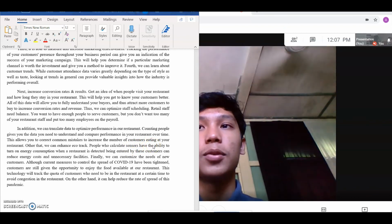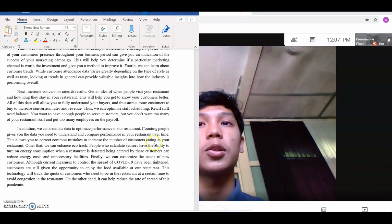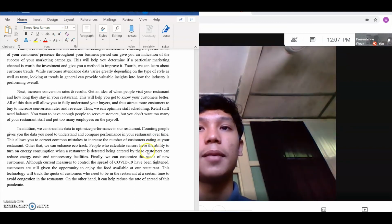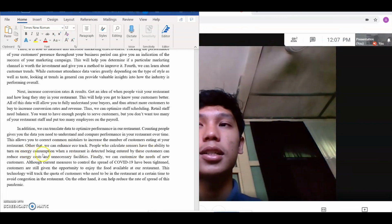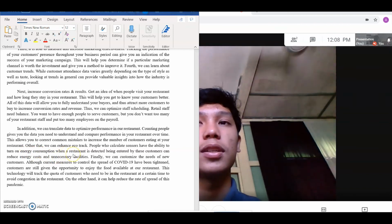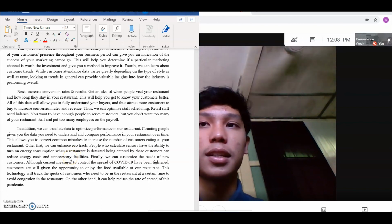Other than that, we can enhance eco-tracking. People counting has the ability to reduce energy consumption when a restaurant is detected by these customers, which can reduce energy costs and unnecessary facilities.